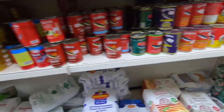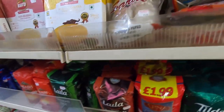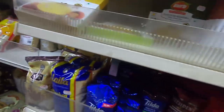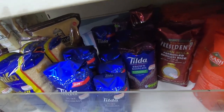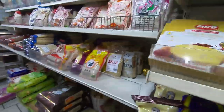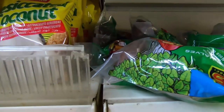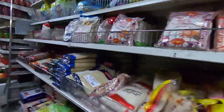Let me go to the other lane. So here you have papads for 1.20. All types of papads. This is a small basmati rice. 1 kilo for 4.54 euros is offered. So buy the bigger one to save money. In bulk, 5 or 10 kilos. Coconut milk. This one is dried coconut. 3 euros for 50 grams.